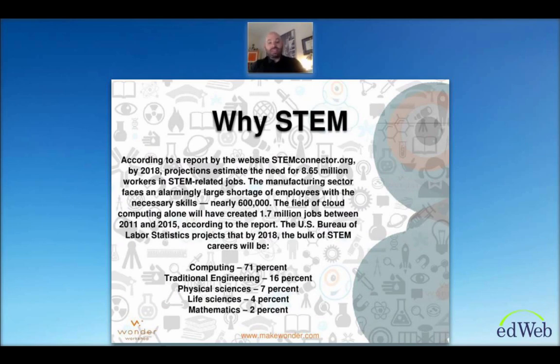So, some interesting statistics built around the why of STEM. According to a report by the website stemconnector.org, by 2018, the projections estimate that there's going to be a need for 8.65 million workers in STEM-related jobs. The manufacturing sector faces an alarmingly large shortage of employees with necessary skills of nearly 600,000. The field of cloud computing alone will have created 1.7 million jobs between 2011 and 2015, according to this report.